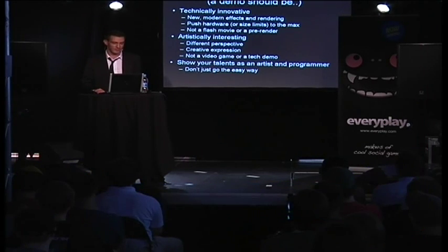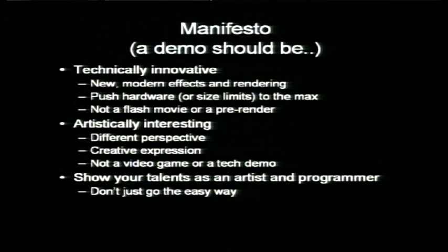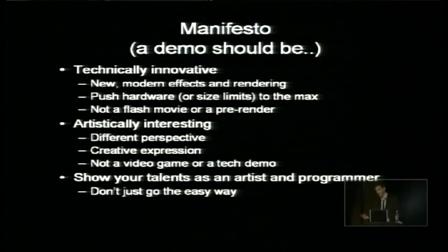The technology is important. But at the same time, we're not making those NVIDIA tech demos either. We actually have to be stylish. The demo scene is the one place where you get technology and art put together, in people at the top of their game in both, working together to do something that's strong on both sides. So a demo should be artistically interesting, creative. It's not a video game that has to be realistic. It's not a tech demo. It's something else.